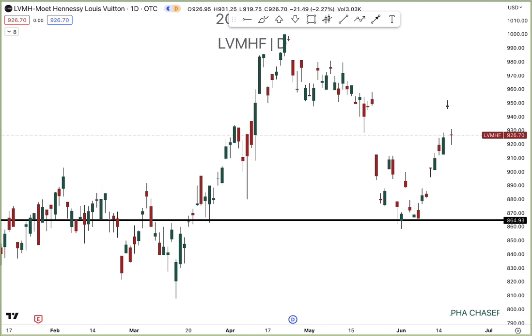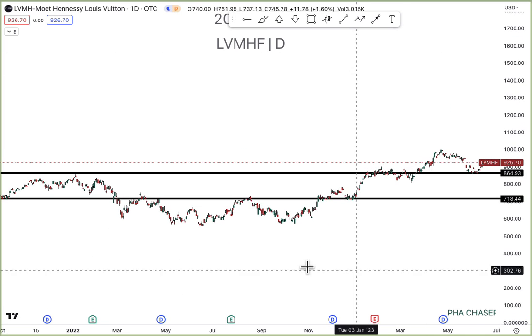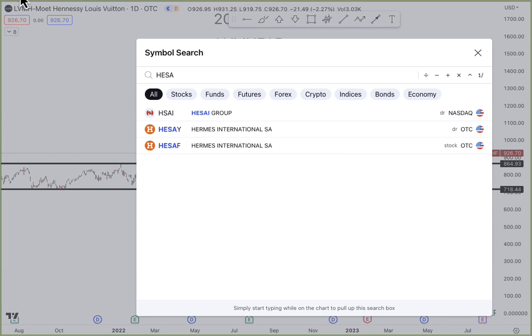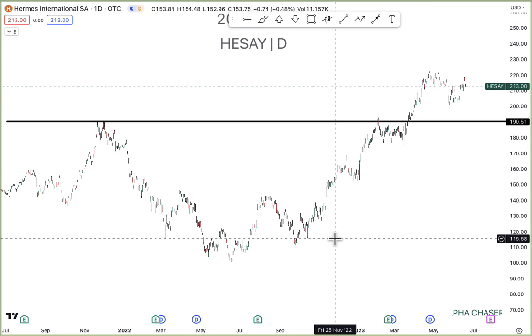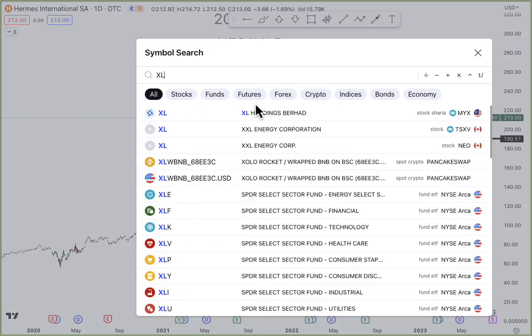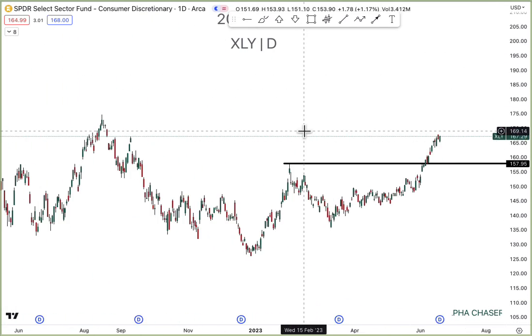Like Louis Vuitton. These names look phenomenal if you look at them on long-term charts. They look absolutely phenomenal. If you take a look at Hermes, a lot of people don't really look at these names, and I get it. But if you start looking at them, they look absolutely phenomenal, and they've just been on an absolute tear. So I would not rule them out at all. Now, in regards to retail, I do think that retail can cycle through. Retail's been pretty beaten up, and it is something that we want to pay attention to.